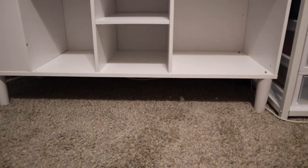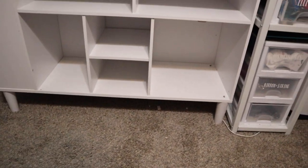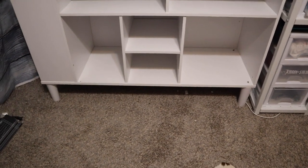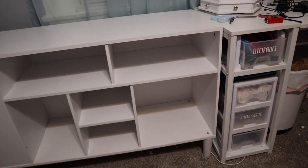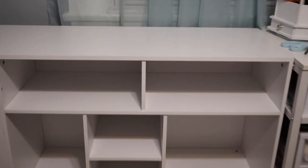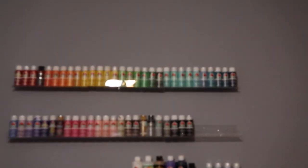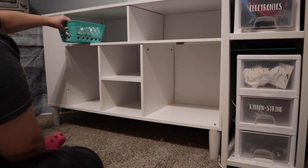All right guys, so now it has feet, which I love because now I can store extra stuff underneath there, like extra copy paper or whatever. But I love how it is the perfect height. It's flush with my desk now, so perfect. So now I'm going to put everything back in here and then we will move on to the paint.